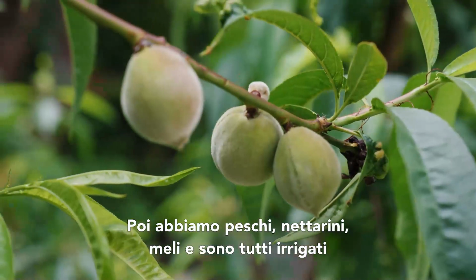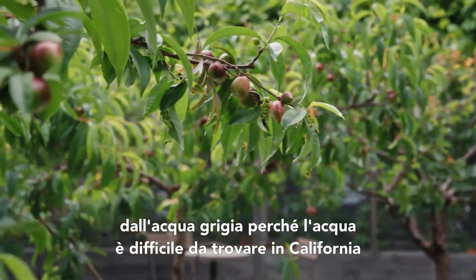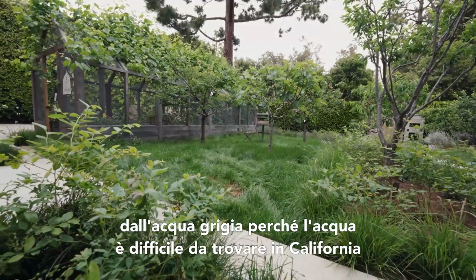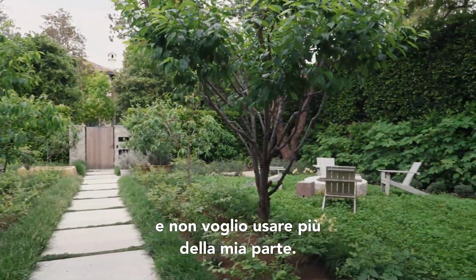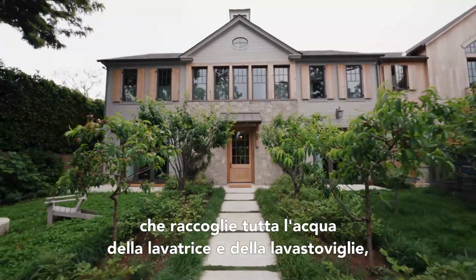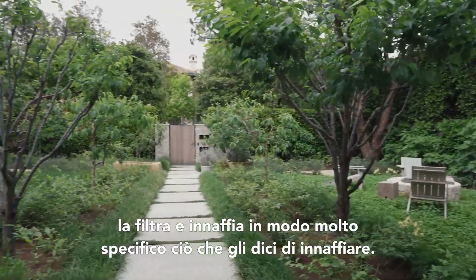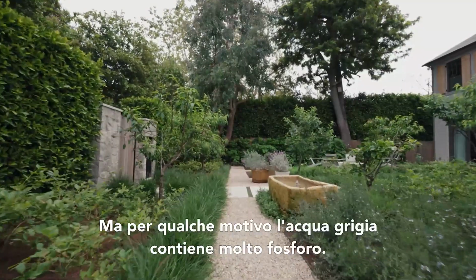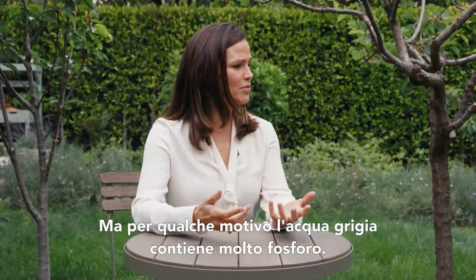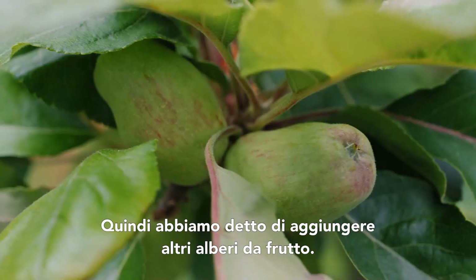And then we have peaches, nectarines, apples, and they are all fed by gray water because water is hard to come by in California and I don't want to use more than my share. So the gray water system, it's a big tank and it collects all the water from the washing machine and the dishwasher, and filters it and waters very specifically what you tell it to water. But there's a lot of phosphorus in gray water for some reason, and I guess fruit trees thrive on it. So we just said, add more fruit trees.